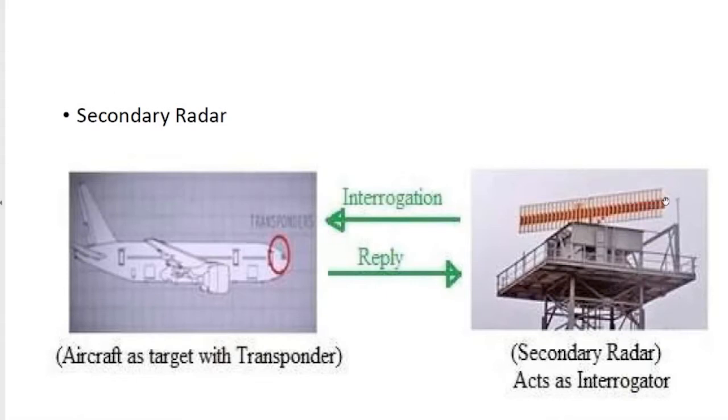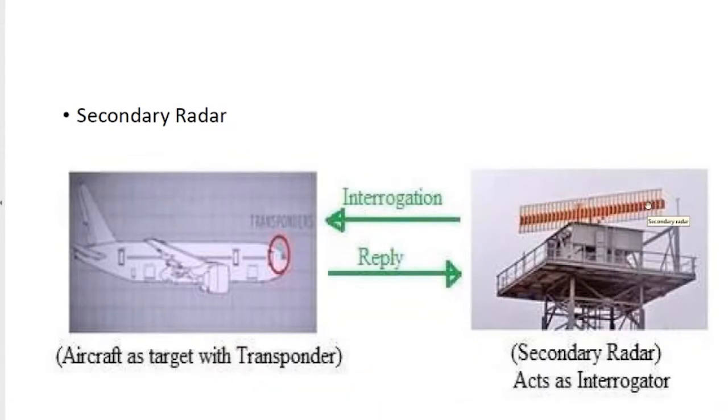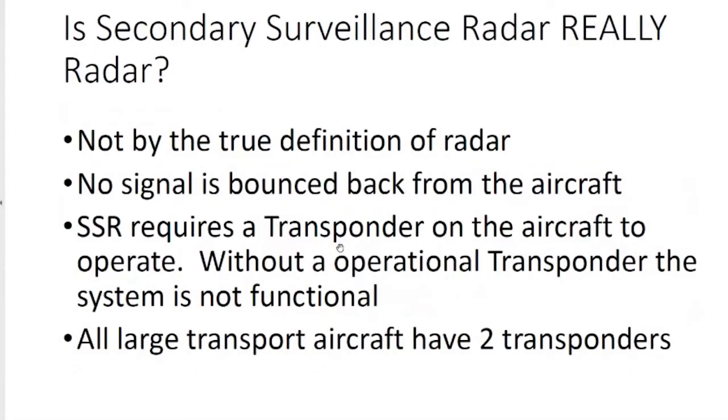And here's our secondary radar. You'll notice in this depiction, there's just the one antenna. So it's sending out pulses, and it's getting replies. But it's not getting it directly off the aircraft. It doesn't bounce off the aircraft. There's another piece of equipment on there called a transponder, and this interrogates the transponder and gets additional information.